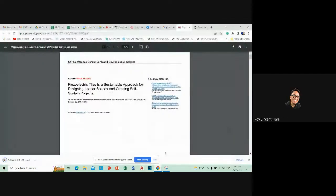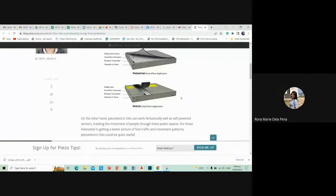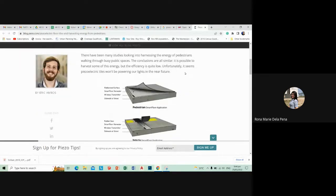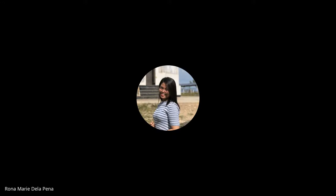To add, sir, with regards to piezoelectric flooring, for roads and pavements there are a lot of applications of this concept in civil works. Like in a Tokyo railway station, they installed piezoelectric flooring that uses kinetic energy to generate about 1,400 kilowatts of energy per day, enough to power ticket gates and displays. And Toulouse, France recently became the first city to put in pressure-sensitive piezoelectric modules on sidewalks, which generate enough energy to power their street lamps, sir.